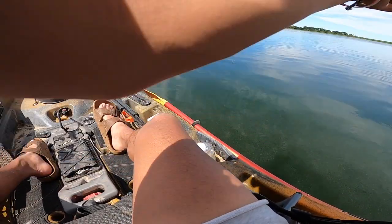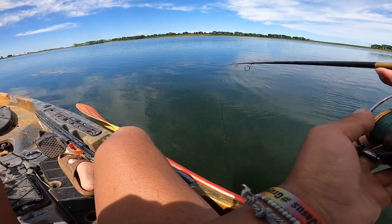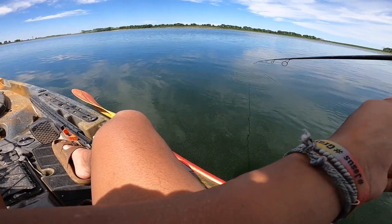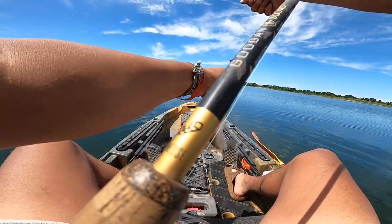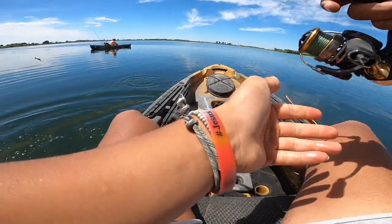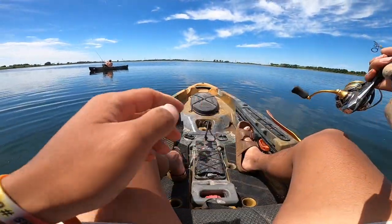Oh, there's another one chasing it. Oh no, he got away. Let's see if he comes back for it again. Oh my God, he's chasing it. He's got it. There he is. Look at this one. He's not quite an eater, but another nice little fish going back in. So cool. You can literally watch them come up and eat it. That's freaking cool, man. I probably should anchor up, huh?